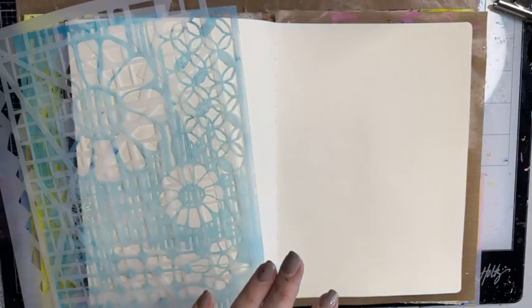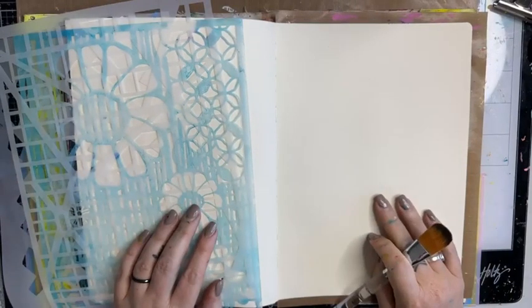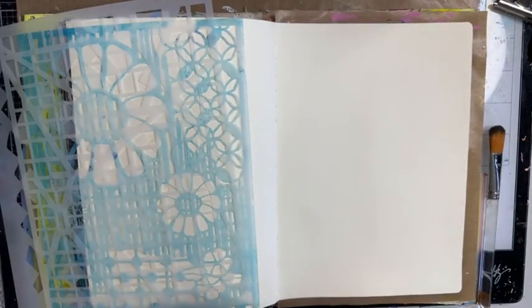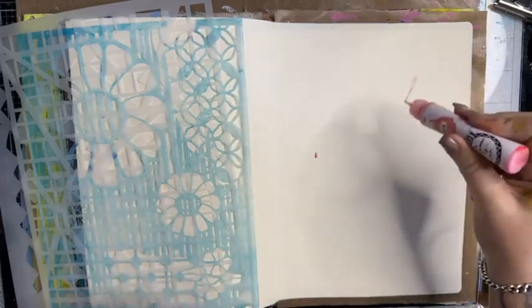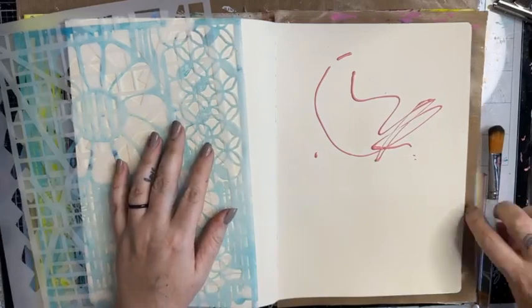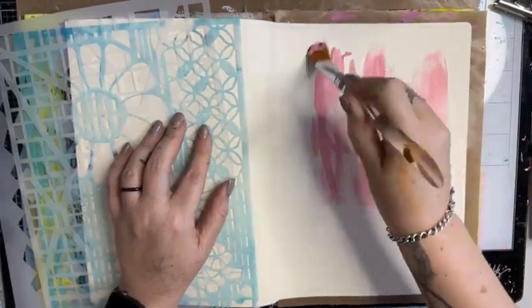Let's crack into it. It is the last live of the day, and it's been a day. I'm going to play with just some layering of colour with stencils today. I'm not going to reinvent the wheel. I've just got a whole heap of stencils here, actually, and I really haven't thought much about what I'm going to do other than get some colour on a page.